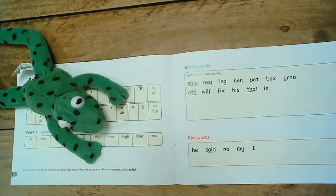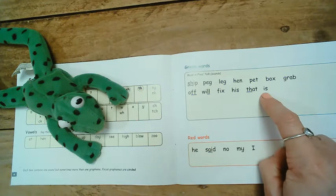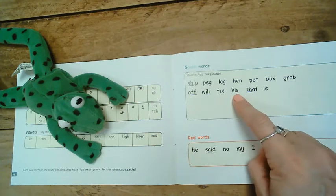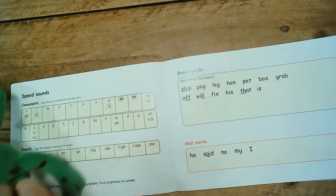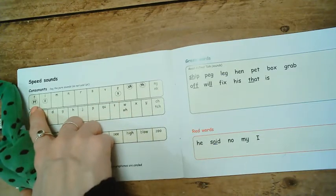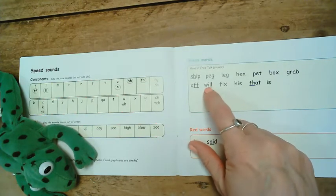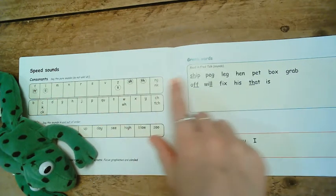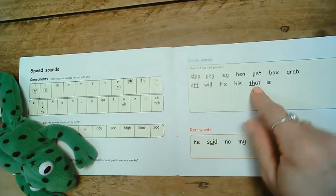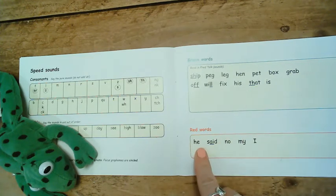Very good. Did you spot the funny S's, the S sounds that sound like a Z? That's right. They're in the word his and is. They sound like Z on the end. And did you spot anything where there were 2 letters making 1 sound of the long sound here? Yes, you did. Well done. Off. And then 2 letters making 1 sound in this word, will. And 2 letters making 1 sound at the beginning of ship. And 2 letters making 1 sound at the beginning of that. Very good.